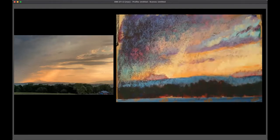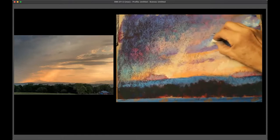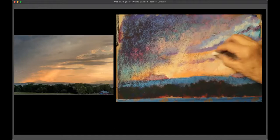Okay, give me four more minutes. I love this peachy orange coming in as cantaloupe. That's beautiful. Beautiful. Great sky. Also, I realized the thing is when you're working outdoors, there's an end. And when you're working indoors from a photograph, there's no end exactly. You can just keep going till you wreck everything.